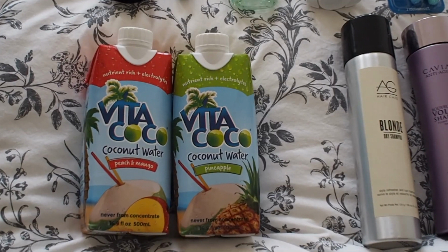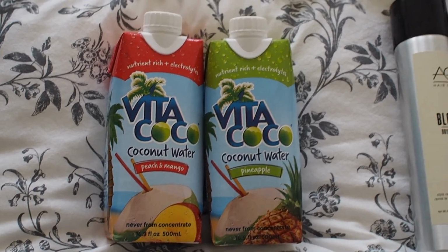And then my doula suggested coconut water, especially because you're not able to eat anything. A lot of times during labor you don't want to eat, or if you're induced they tell you you can't eat. So the coconut water will be nice because it has some flavor and it also has electrolytes to keep you hydrated. So I'll have that.